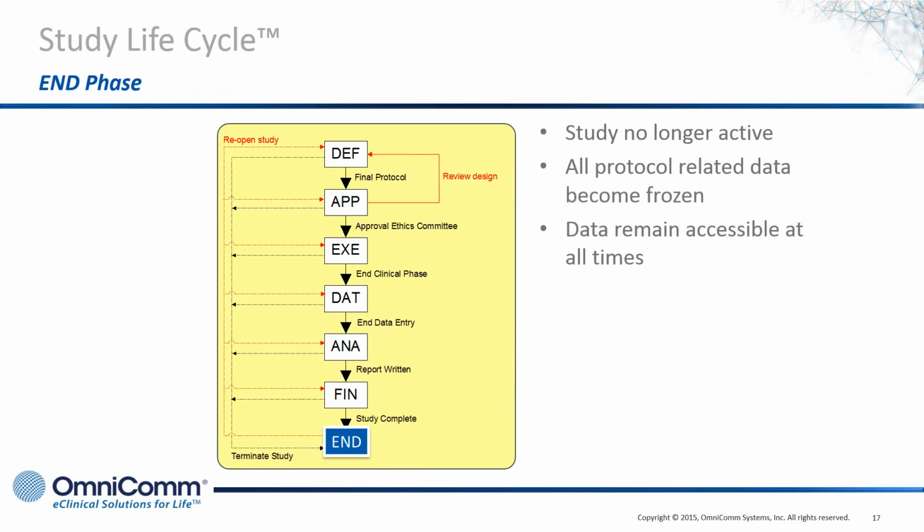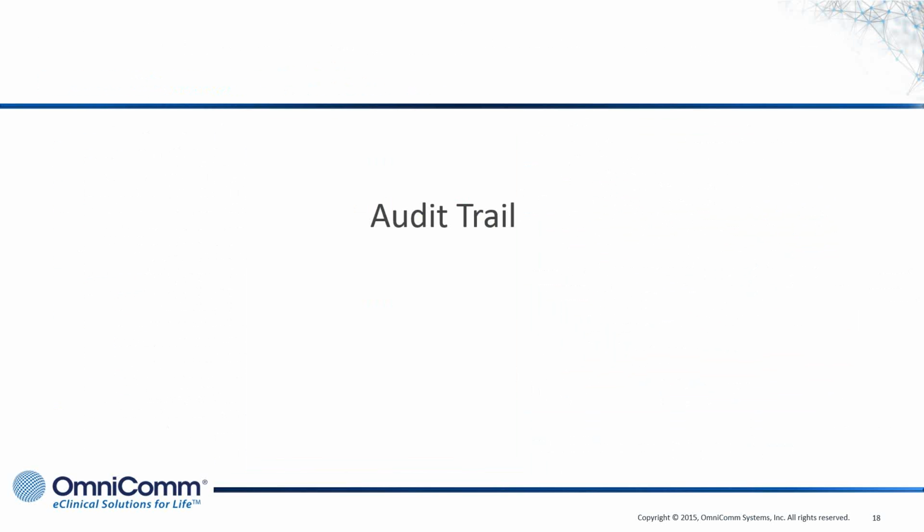We have seen how Promasys access control system, together with the automatic working of the study lifecycle, ensure that certain actions can only be performed by users with the correct access rights. This is extremely important functionality that protects the integrity of the data. But there is another important component of data integrity, and that is the audit trail that tracks the exact history of each individual data item.